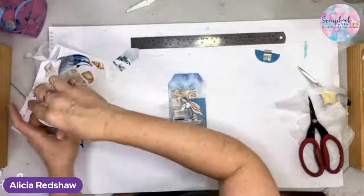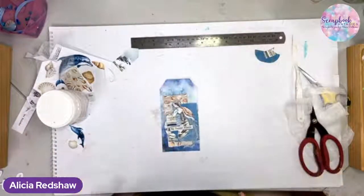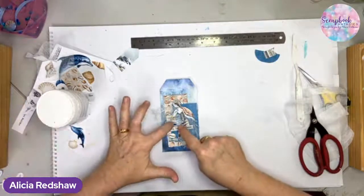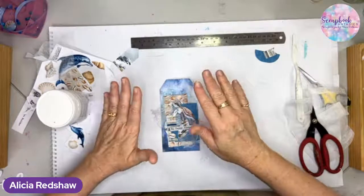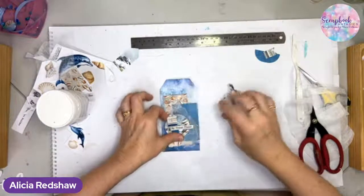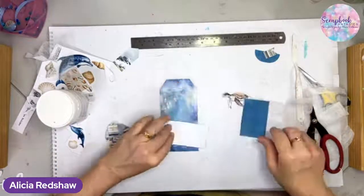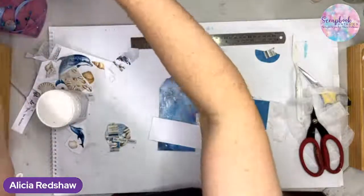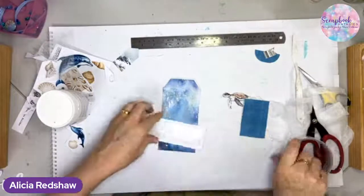So let's just sit that there for the moment. And I'm thinking when we get to this, we'll use a bit of paste underneath these bits so that we get a little bit of dimension and city upness. Very technical terminology there, city upness. Where do I move the tapes to? Look at that, perfect.